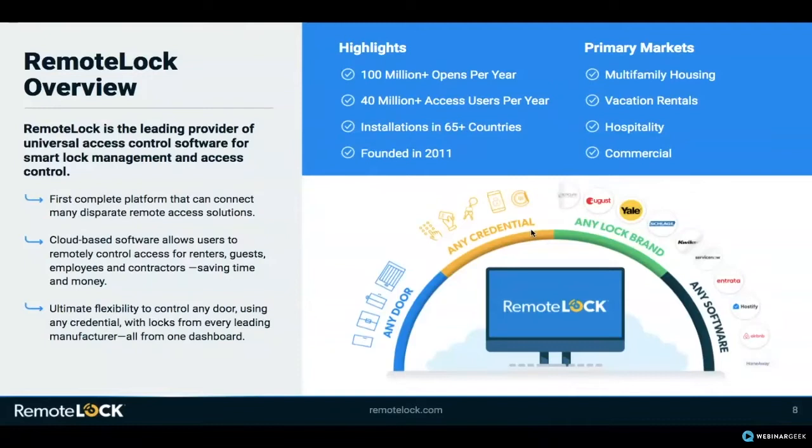Similarly with credentials, our main credential has always been PIN code, and that's really the primary one that's used in vacation rental. You send the guest a PIN code and they use that PIN code to access the property. It's a time-sensitive PIN code, so it will only work for the time that you specify. But we also support fobs, mobile credentials via mobile phone.